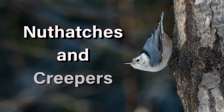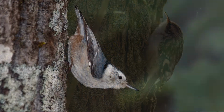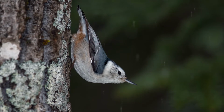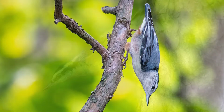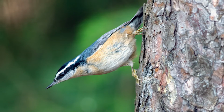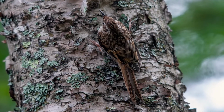Nuthatches and creepers are very unique and interesting birds. Nuthatches have the ability to move around upside down along the trunks of trees. They can accomplish this because they have a specialized backward pointing toe. It may be a natural movement for them, but among birds it's a very unique way of walking down the side of a tree. Creepers, on the other hand, spiral up the tree trunks.